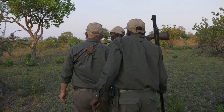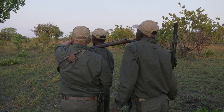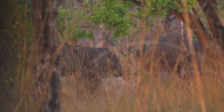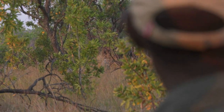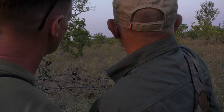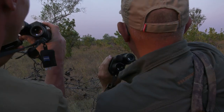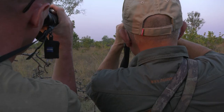With a few hours of daylight left to burn, Manuel wants to return to an area close to where we shot the hartebeest, as a buffalo herd had been grazing close by, and he wants a closer look. Let's approach a bit more. On the left of the termite hill. That's a nice big boy. One on the right. It's not yet mature. Okay.